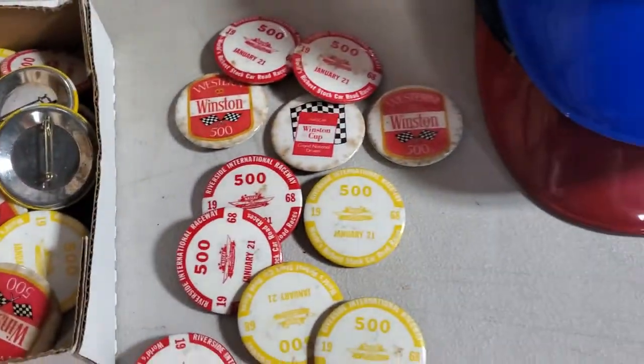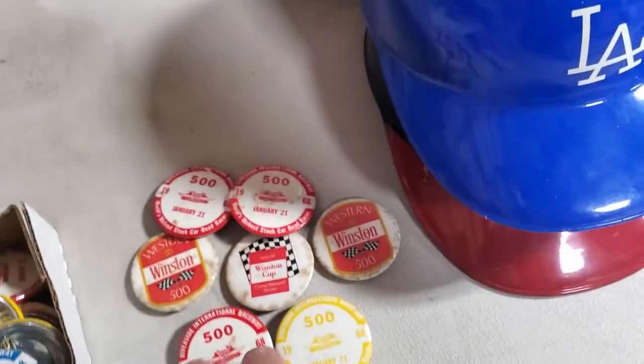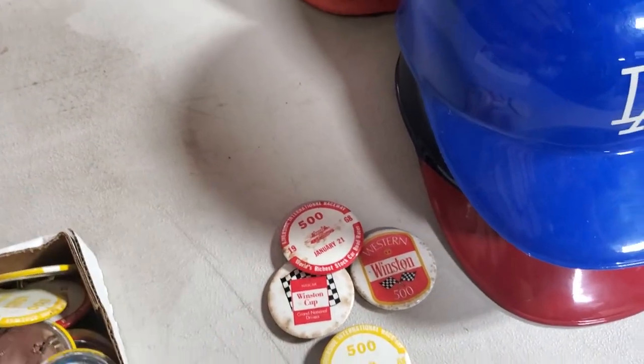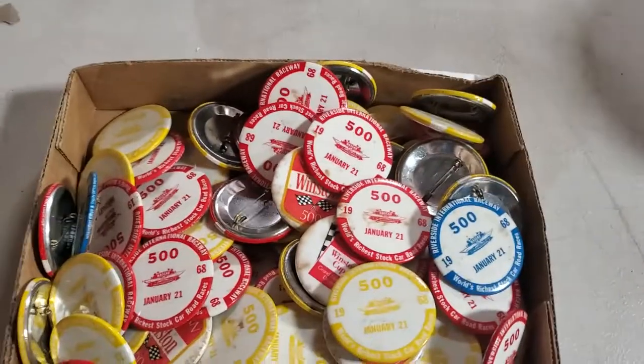So I bought a nice group of them. I don't really remember what I paid for them. It was like a couple bucks a piece across the board. So definitely worth the buy. So I thought those were pretty neat.